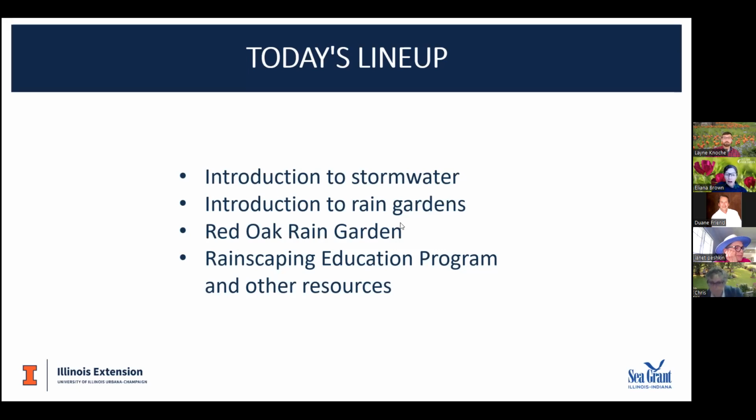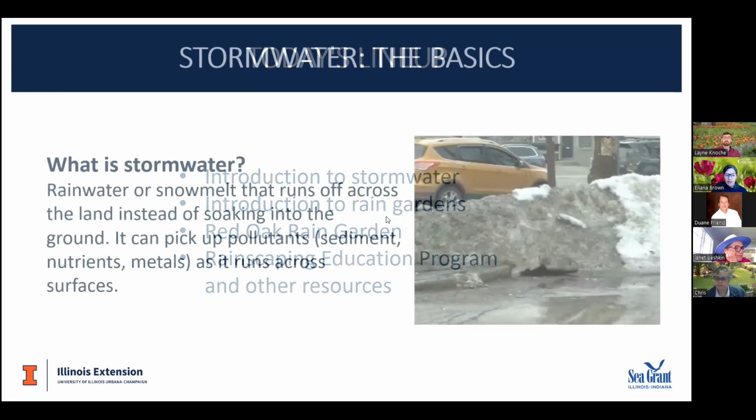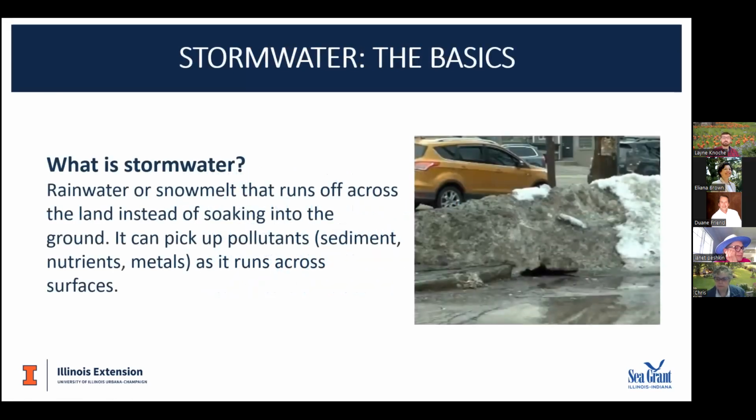Well, I am actually going to turn off my video to save a little bandwidth now. Yep, thank you. We need to have this definition of what stormwater is. Rainwater or snowmelt runs across the land instead of soaking into the ground. It can pick up pollutants. I think this photo that you see here on the screen is a really great representation of the kinds of pollutants that we can have off of our roads that go into that little storm drain. You can barely see that storm drain just below that dirty snow melt there.